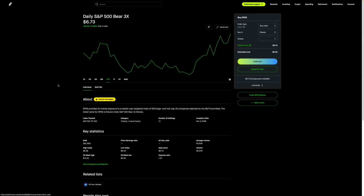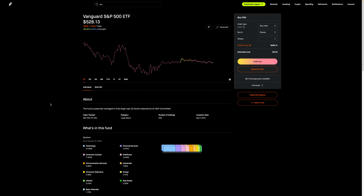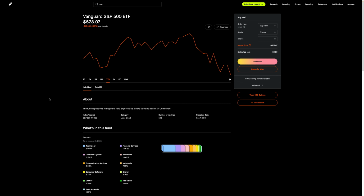Now let's go check out VOO, which is the S&P 500, just so you can see how much money we have lost year to date. Now this is the Vanguard VOO S&P 500 ETF. We can go on to the year to date and we have actually lost negative 2.57%.